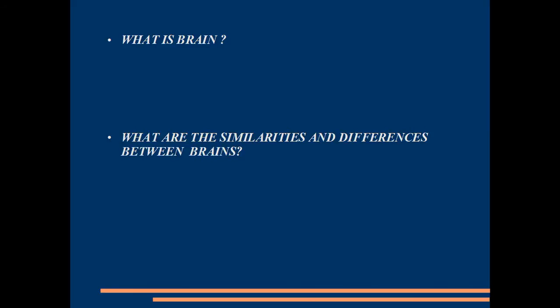In this picture you see two questions. We have to answer them. What is the brain? The brain is the part of the body which lets us and other animals make sense of the world. It gets input from sense organs and changes behavior in response to this information.